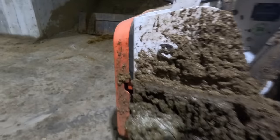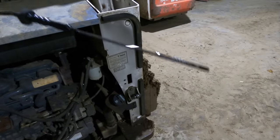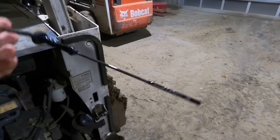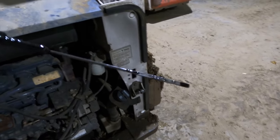I'm just gonna quickly check the oil before we get going here this morning. So she's definitely getting low. It's just below the fill line. So I'm gonna scrape this morning. When we're done milking, I'll probably top it up.